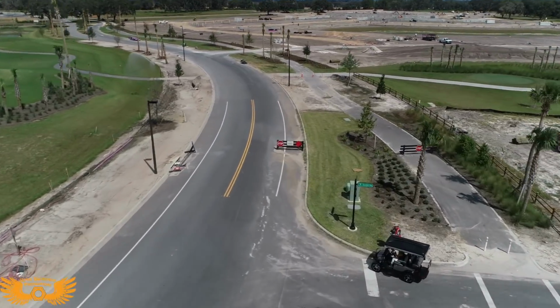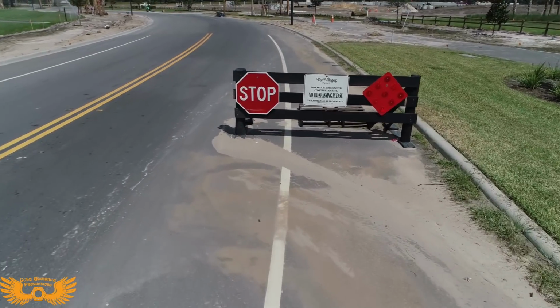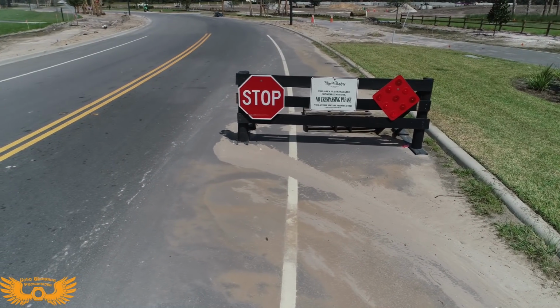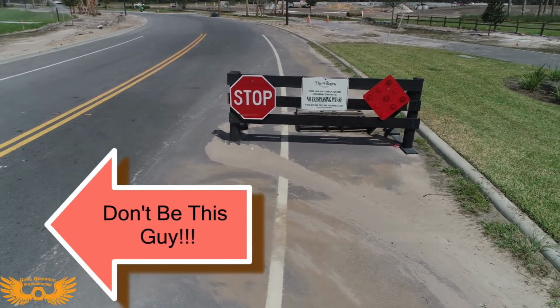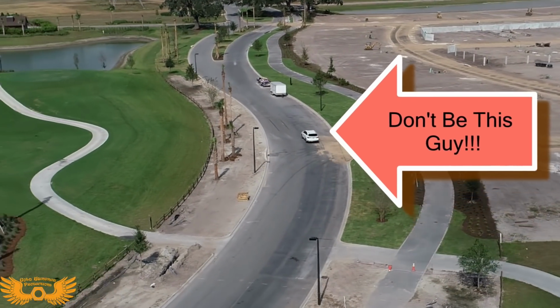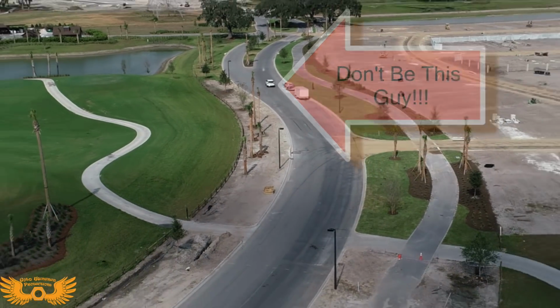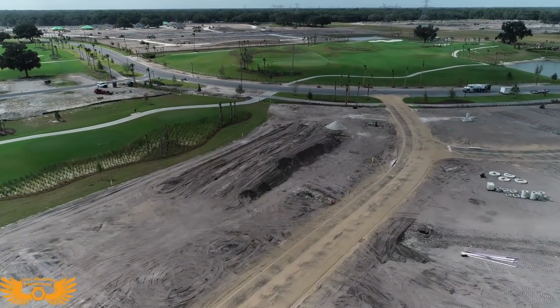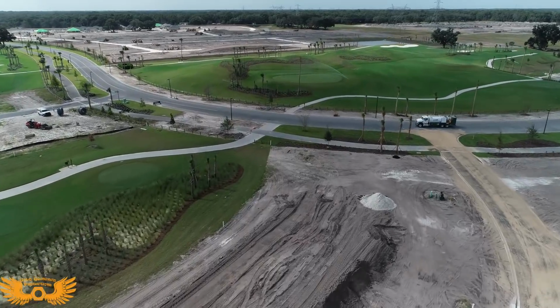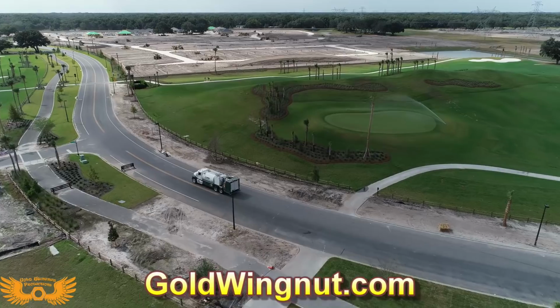And there it is. It's that sign that says no trespassing. Folks, watch for these signs. You don't want to be this guy here who's going past the no trespassing sign. The reason for that is this next guy coming up. This big truck. And he's one of the little ones coming out of there. They're not looking for golf carts. They're not looking for cars. They're out there to do a job, and you're going to get in their way, and somebody's going to get hurt.